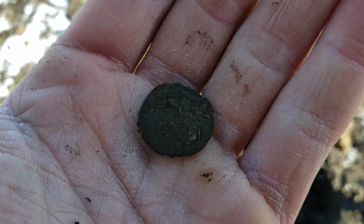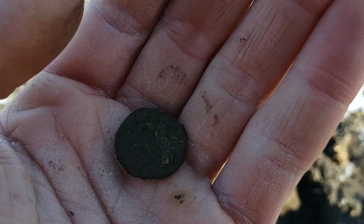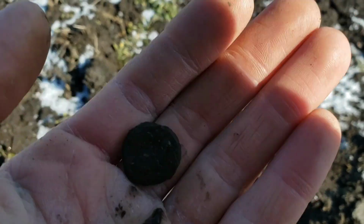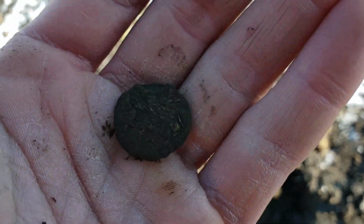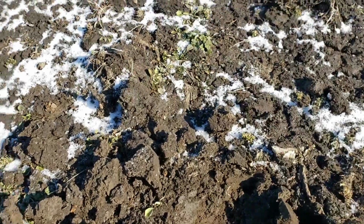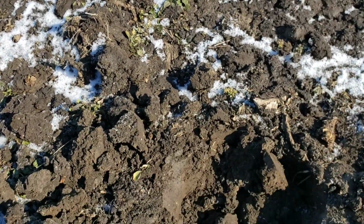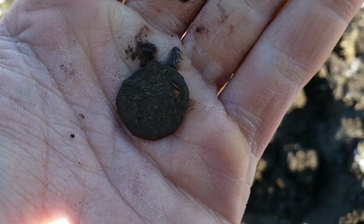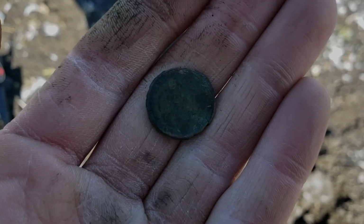So sorry for the shaking. It's very cold out. I just pulled up this green disc here. It feels like a coin. I don't know exactly what it is. I'm going to get it cleaned up off camera. But as you can see, I am out in a very frozen farm field today. But when I get some detail on this thing, I will loop you back in.